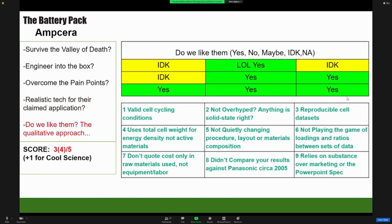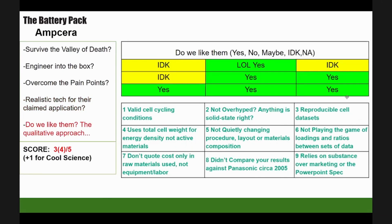So, valid cell cycling conditions. We don't know. They're selling materials, they're not selling a battery, so there's not really a ton of information there. Anything is solid state, right? Well, okay, they're a solid state company, so everything is solid state. It's reproducible, but for the only company where everything is solid state, it actually fits for them, and so that's my favorite part of this whole slide.